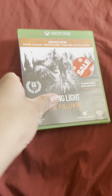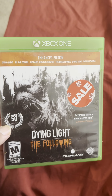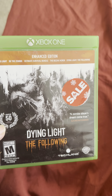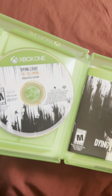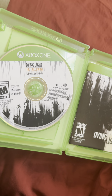And so there are the one and two of the franchise. So I picked up Dying Light: The Following, including Dying Light Enhanced Edition, Dying Light Beat a Zombie, Ultimate Survival Bundle, the Bozak Horde, Dying Light: The Following. I didn't buy this from GameStop. I bought this off my card. Like I said, it was $10 plus shipping. So it has Dying Light: The Following, the Enhanced Edition. This will be my first time playing this game.